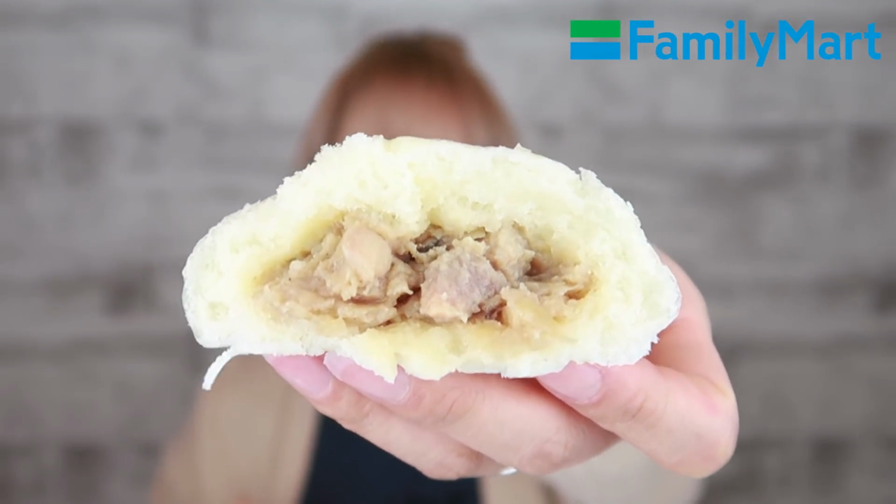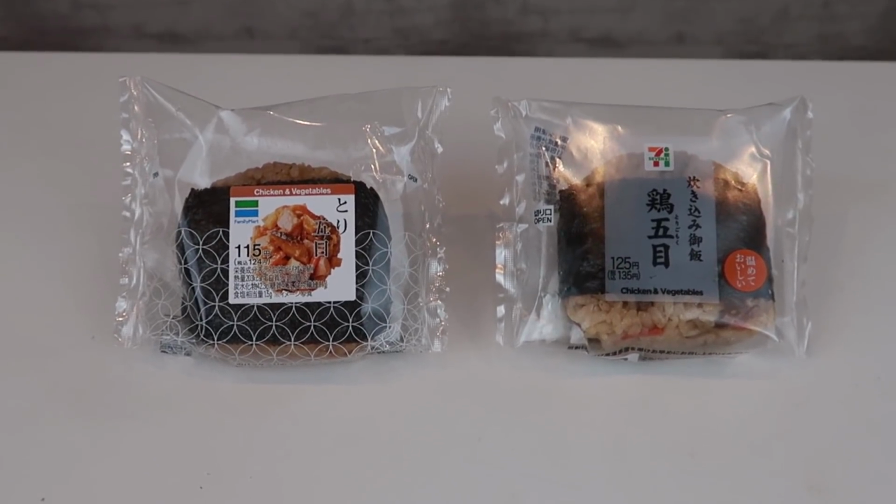I think Family Mart's gonna win this one. I feel like I'm betraying 7-Eleven. That's so weird. Anyway, sorry, I forgot to show you what the inside of the Family Mart one looks like. Tasting it again to be sure. But yeah, I like the Family Mart one better. Next, let's compare their onigiri.